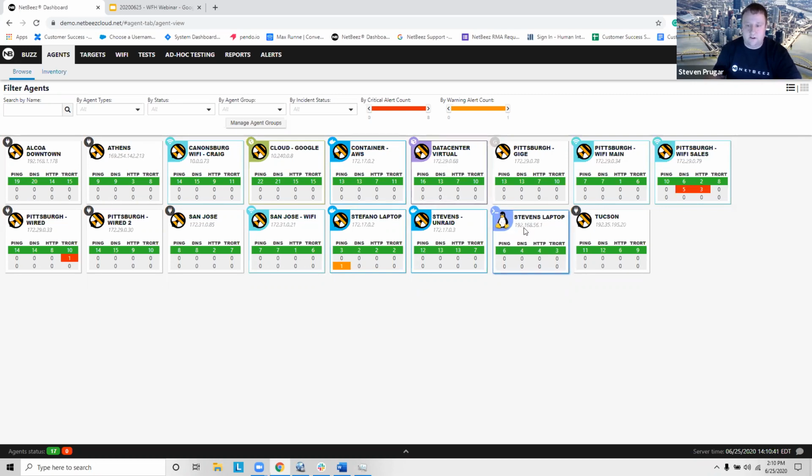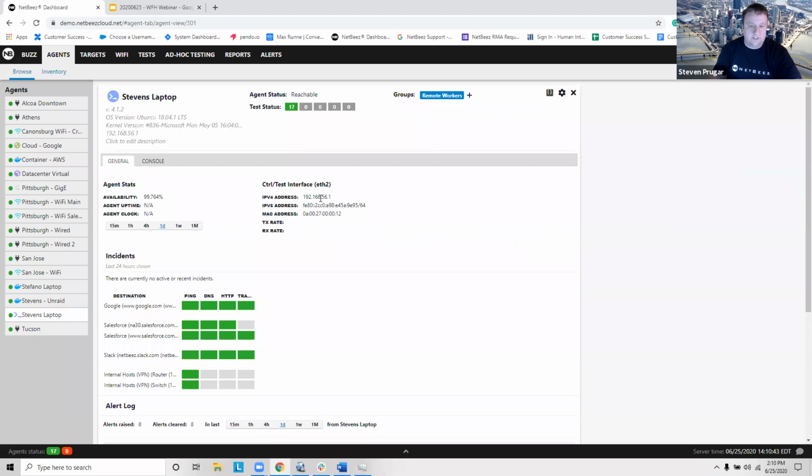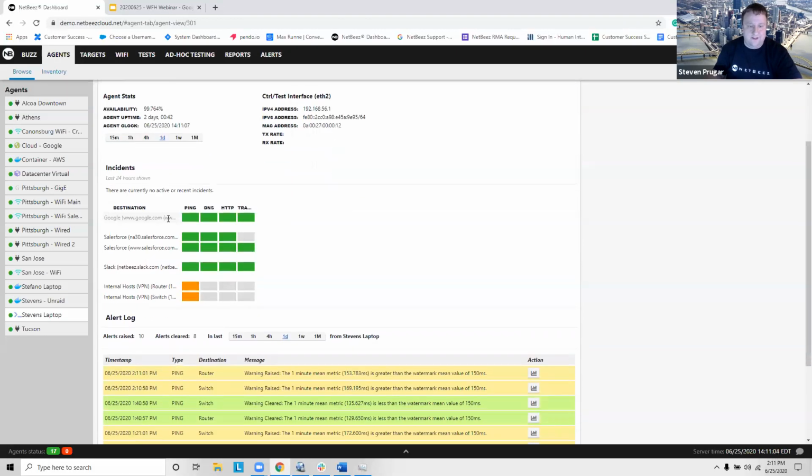So I'm going to click on my agent, and you'll see all the normal things you would on a regular agent that you would have deployed in your network infrastructure. So you'll see the public IPv4. In some cases, mine's behind a firewall, the IPv6. You'll be able to see all of your things like uptime and things like that. And here is where your tests are.